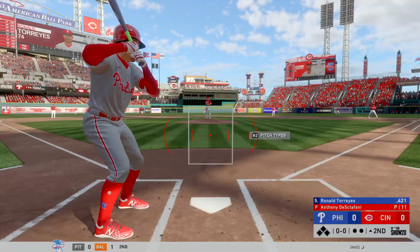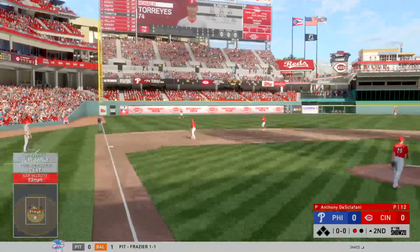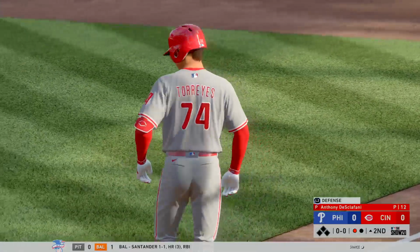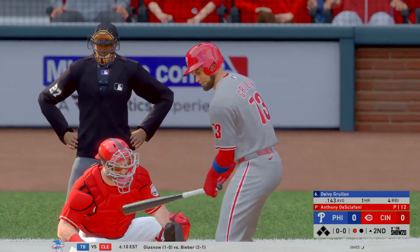Ronald Torre is the next to bat. And he's definitely off to a fast start in the early part of the season. But this will be speared at third, and that was self-defense all the way. One gone. The catcher, Davy Grullon. Digging in now, Davy Grullon.